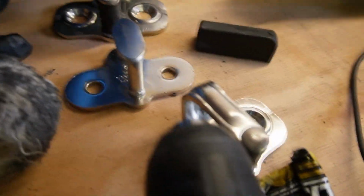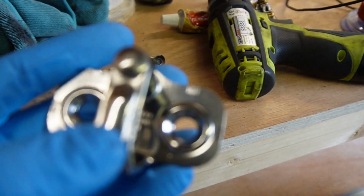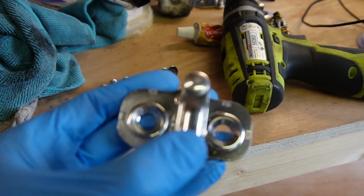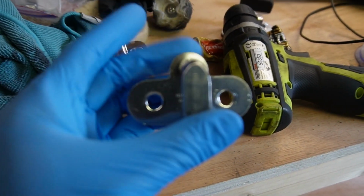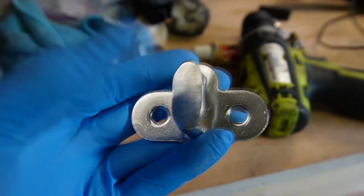Sadly you can't do it with these, but I've kind of done them as good as I can. And I think it came out pretty well. And then the last one.